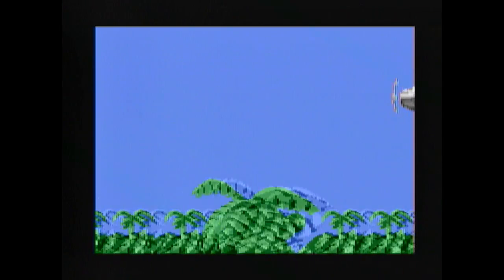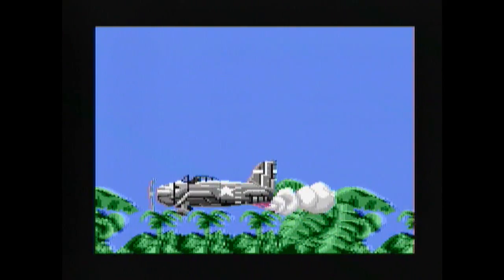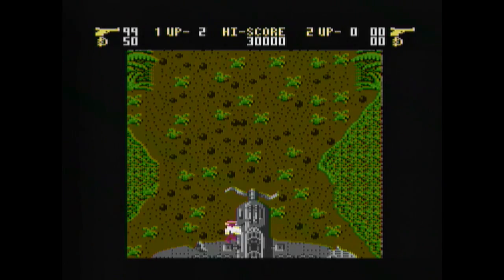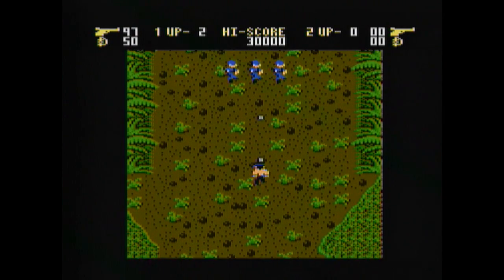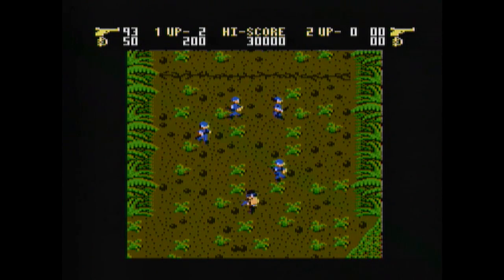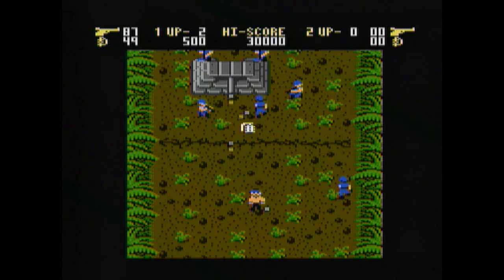So here's the 7800 version. I've just picked single player. So check out this plane in comparison to the other one. Pretty cool looking. Now at first glance, you might think that the 7800 version is clearly not as good looking as the NES version, and you know, I think that that can be argued.